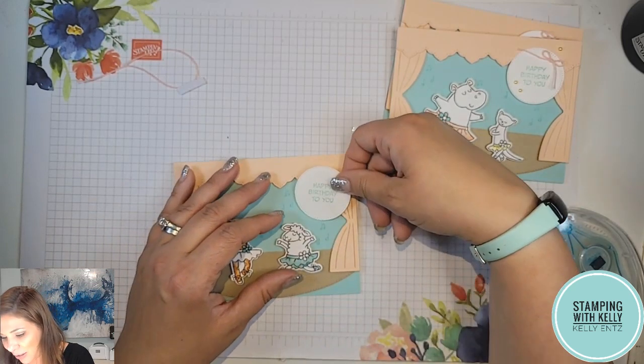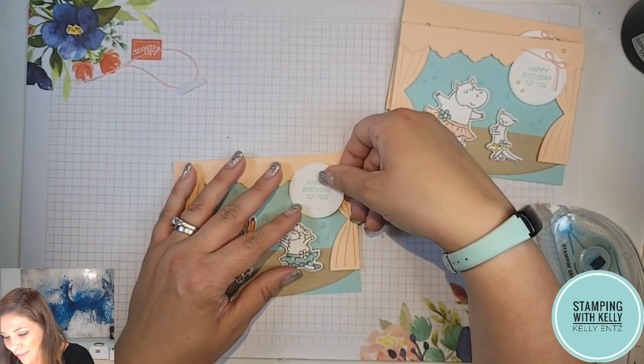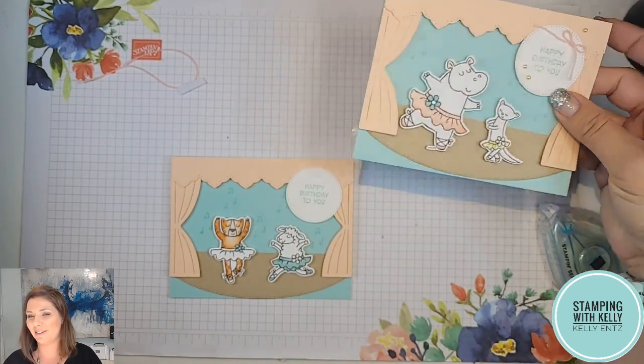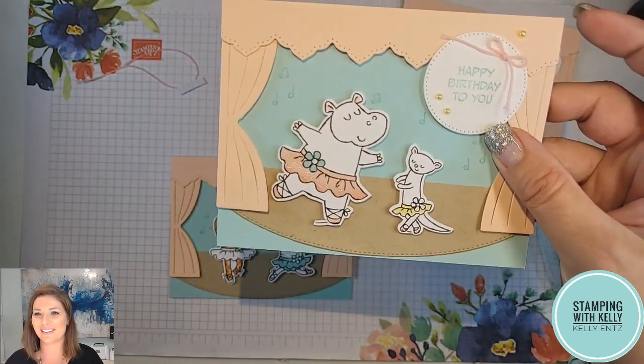Oh, Fantasia vibes, totally. Maybe cuter, a little less scary, right? But yeah, this hippo, oh, so cute.